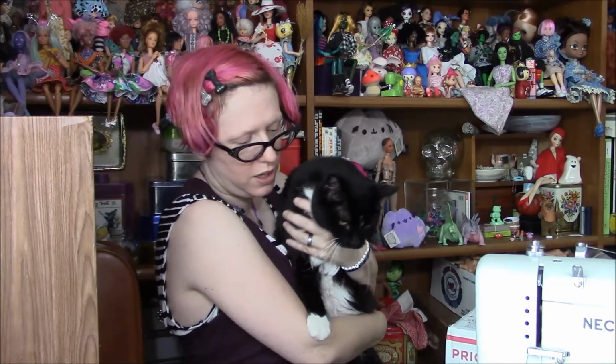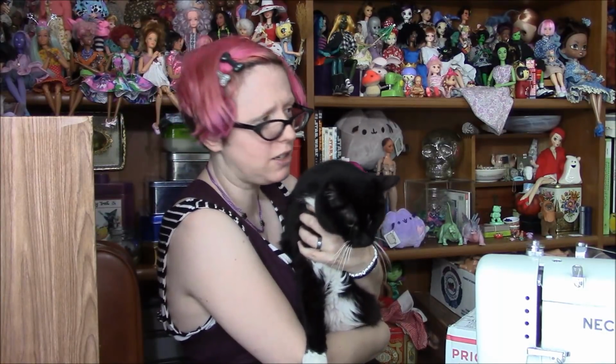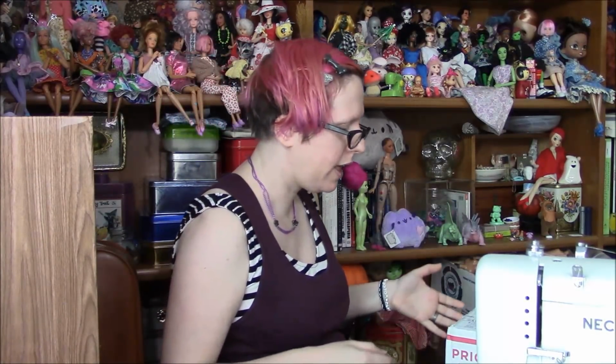So last week, I was showing you the mid-to-late 90s Teresa with the gymnast Barbie body. I was messing with the knees and it was clicking and I was going, huh, that's strange. It broke. So I shuffled through my dolls and I found a more modern fashionista's articulated body.